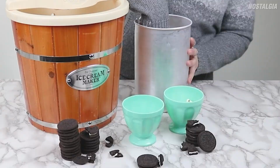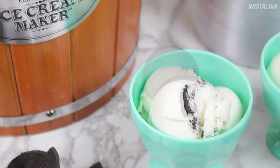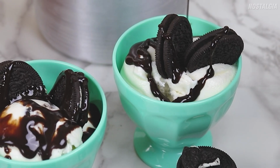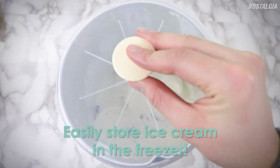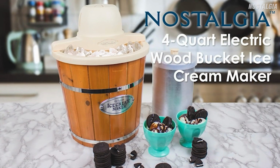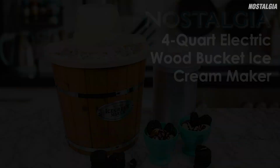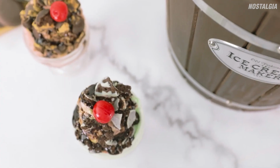The setup and operation can get messy and the unit is heavy, especially when filled. For these reasons, using it in a sink or outdoors can enhance the experience, making it a fun activity for a summer day. Overall, while the Nostalgia ice cream maker may not create the most perfect ice cream every time, it does offer a large quantity and an enjoyable interactive experience. It's a cost-effective option that adds a playful and nostalgic element to family gatherings or any ice cream making party.